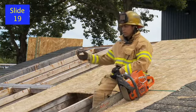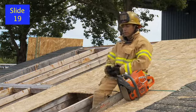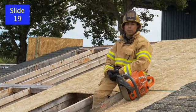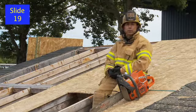It makes for a more stable platform. And always finish your last cut towards your ladder or on your ladder, is how I like to do it. That way, if we have active fire working below us, as soon as I pop that roof, I'm safely on my ladder, working my way down off the roof once the operation's over.